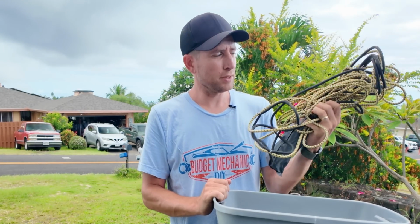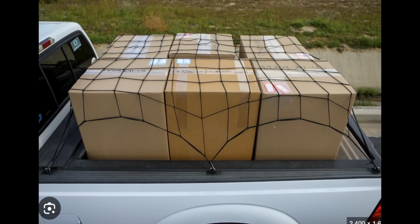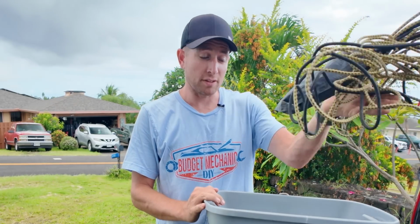Then one of my old-time favorites, it's the cargo mesh. If you've got something that's up higher than your bed cover, or maybe lots of loose things, garbage bags, whatever, holds it down nice and tight on the highway.